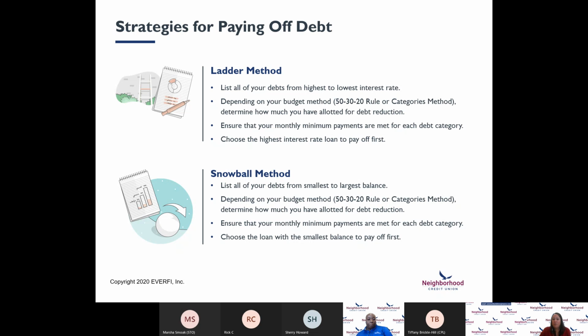So which do you think would be best for Marta's situation? Well, the snowball method may help Marta feel like she's making progress because she could potentially pay off one entire credit card in 1 to 3 months. However, she is paying more for credit card A. That was the credit card with the highest interest rate. So using the ladder method would help her save more money in the long run.